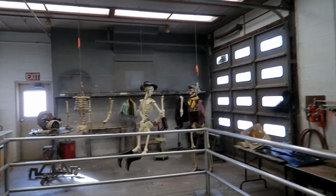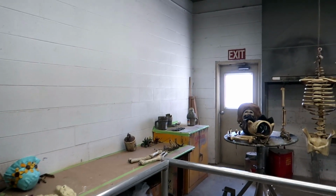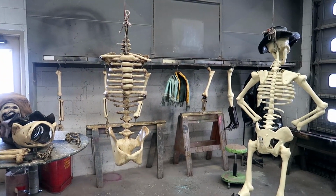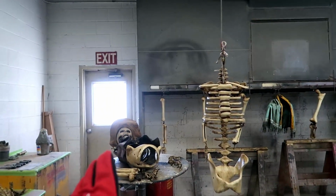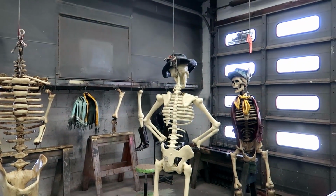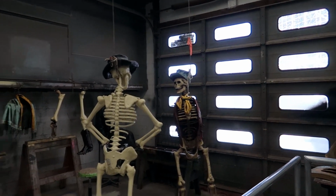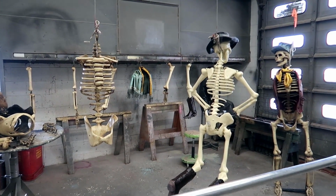What are they doing in here? Oh, they're refurbishing skeletons in here. Oh, that's cool how they do that. It kind of shows you the steps. They take it apart, and they repaint it, then they stain it and make it look old. That's cool. That is really cool. I'm enjoying this. This is awesome. It's a lot of fun.